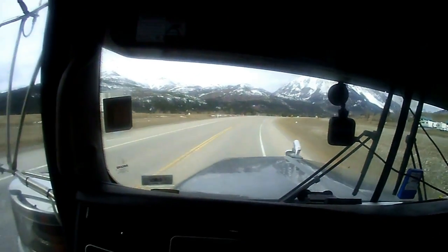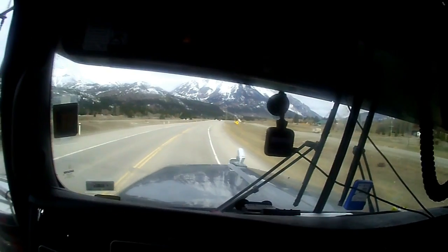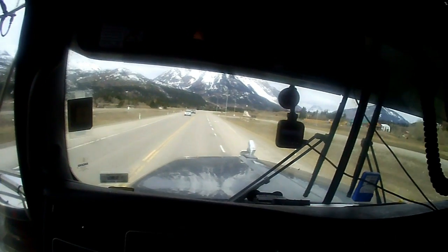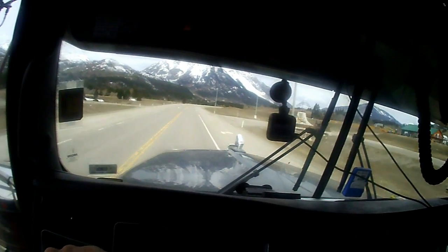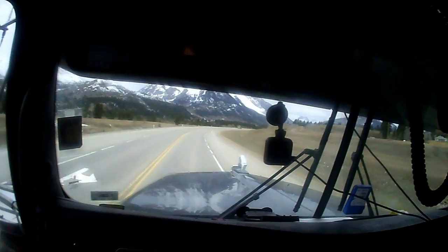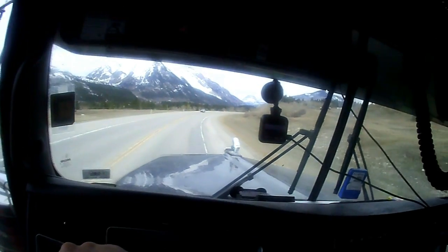We're in Crow's Nest Pass here. We're almost to the BC line. This is called Crow's Nest Pass, on number 3 highway, which runs along the bottom of British Columbia. A lot of the highway multiple times actually dips down and touches the American border down there. So we should be meeting our escort up here very soon.